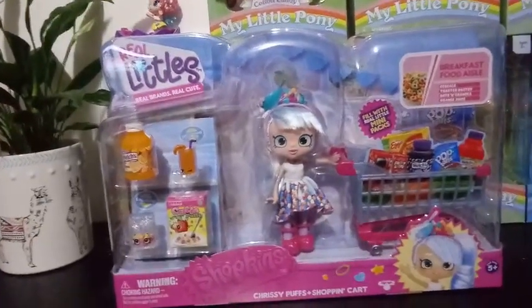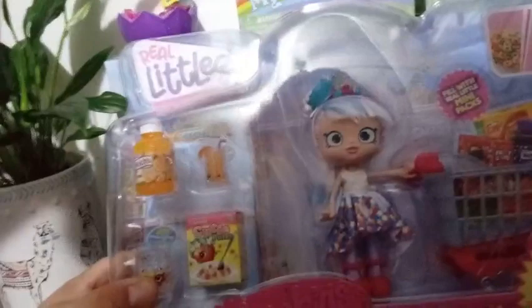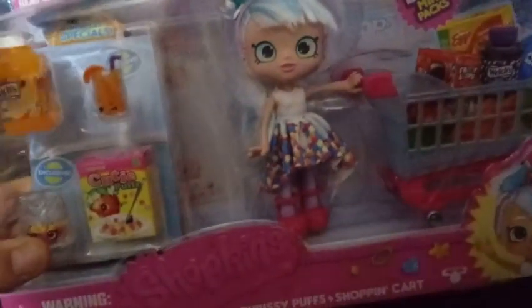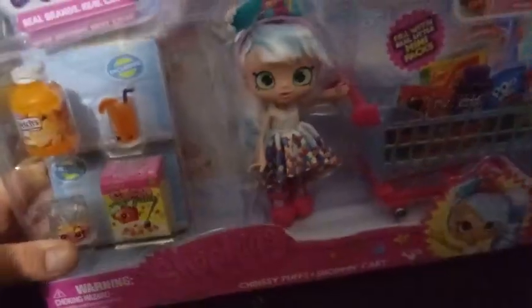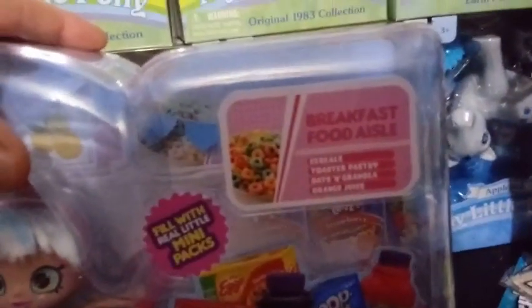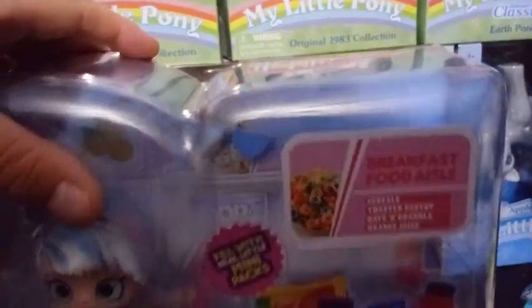And when I saw her in the store today, I was just like, I don't know. And she's even better in person. As you can see, she has a dress that's head-to-toe fabric, or I mean shoulder-to-toe, I guess. So that's pretty awesome. I also noticed on the box, it says, fill this cart with mini packs. And then it also says, the breakfast food aisle. Cereals, toaster pastries, oats and granola, and orange juice.